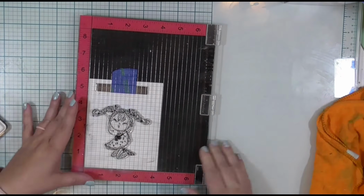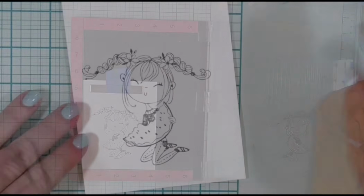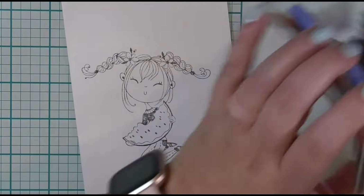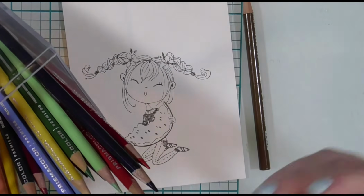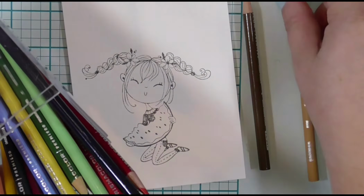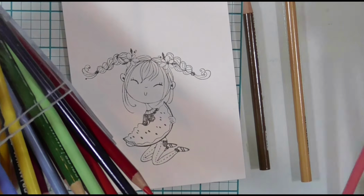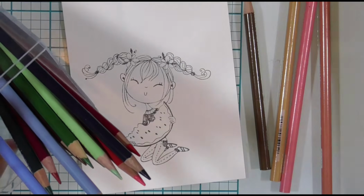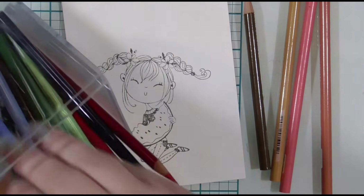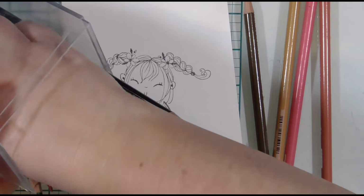Oh, I did end up fussy cutting this out and leaving a small margin and then creating a scene card at the end. I fussy cut it because my Scan and Cut was having a hard time picking up the boundaries of her hair. So, now that we're done talking about the coloring, let's talk about the crime.